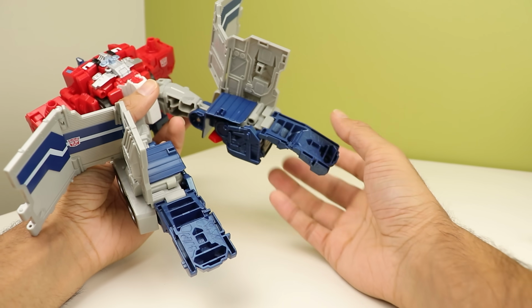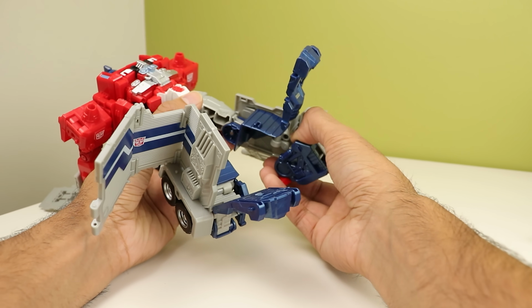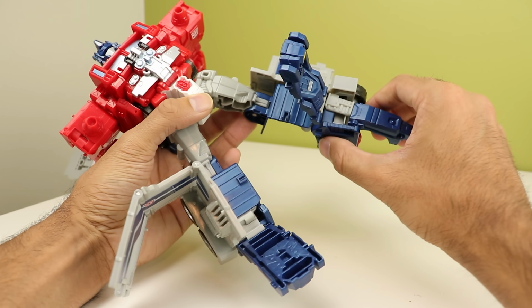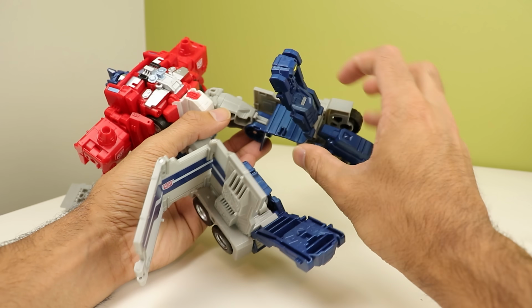Now let's do the feet. So you want to leave these folded out. You want to take this whole section here, rotate it, and it will tab in. Then you accordion the foot out. You want to bend this down and then activate the ankle tilt so that you can bring it around and then fold it up and then put the ankle back.